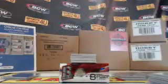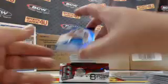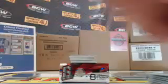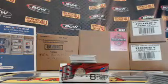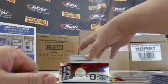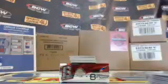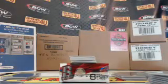For the Boston Celtics, Jared Sullinger, 48 out of 75. Sullinger. Jersey for the Dallas Mavericks, Dirk Nowitzki, 3 out of 25. Nowitzki. Rookie jersey for the 76ers, Glenn Robinson, the third, 40 out of 49.